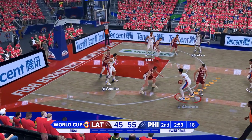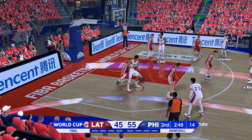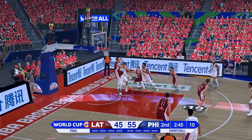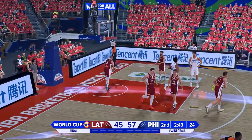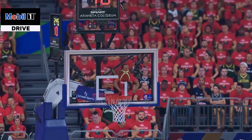You're right, Greg. As they look to trim the deficit, could we see them send a few more bodies to the boards from here on out? Maybe, just maybe. Chalk up two there. I'm sorry, that's poor defense down low again. It's been a mismatch thus far in the paint.